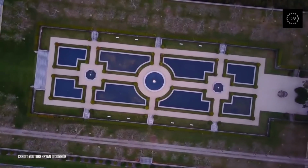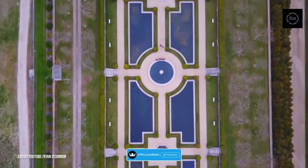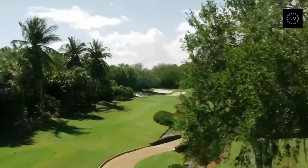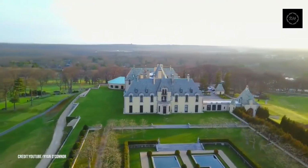Outside, the English gardens are a thing of wonder. The walking paths surround fountains and rose gardens, which make for a perfect evening stroll. Also on the grounds, you'll find a private golf course. I mean, after all, this is the second largest mansion in America.